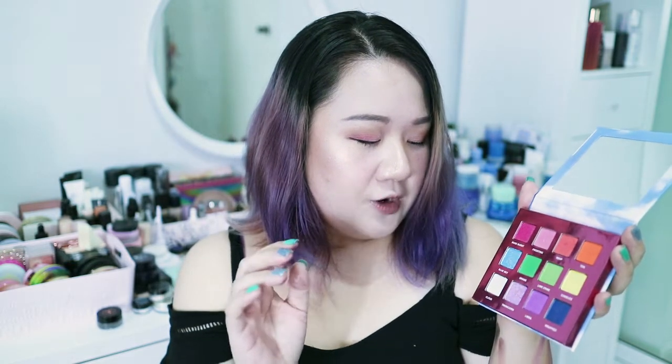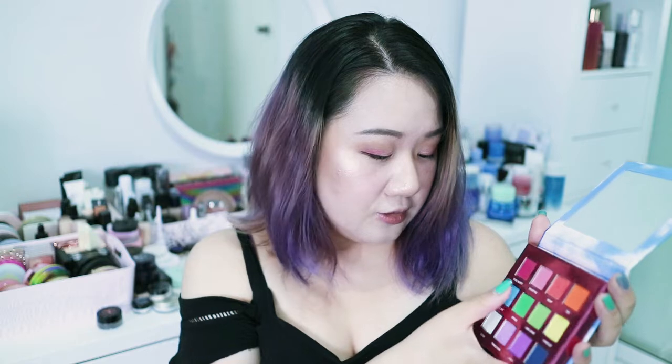Only ones I am a little bit disappointed with, I actually can't remember which ones. I think it might have been this and that, which were more sheer than I thought they would be. Let me have a check. So this is Blue Sky. Yeah, Blue Sky is also beautiful, but it's just sheerer than what I thought it would be in the pan. But aside from that, these shades are beautiful.